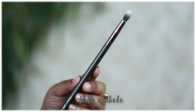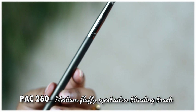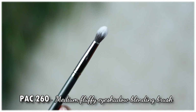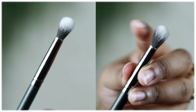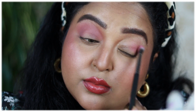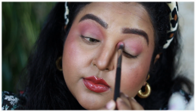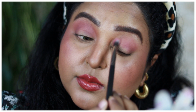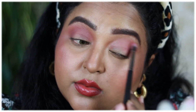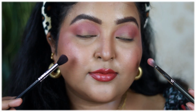Another small, or you may call it a medium, fluffy eyeshadow blending brush that I absolutely love is this one from Pack. This is also a very good quality brush, guys. It feels luxe, and it has dense bristles. With this particular one, you can also apply a product on the inner corner of your eyes, but I basically use it for the application of my transition color, and later on blend it out with the help of the PRAUSH PE22 brush. And you can see both work so well, and I absolutely love these two blending brushes.